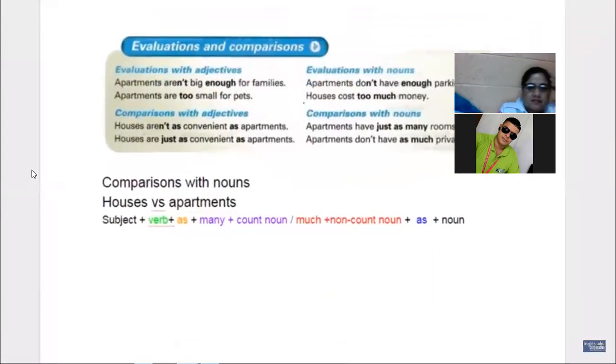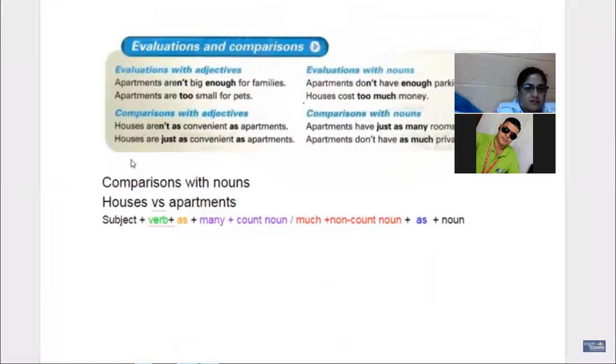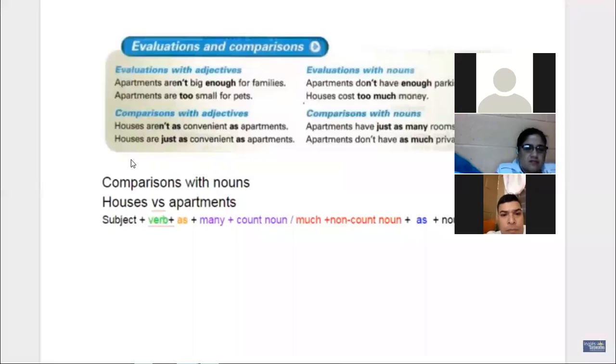What I would like to do now is show you how to make comparisons, but this time with nouns. And what do I mean by nouns? Well, when we talk about nouns in the context of comparing houses and apartments, we can think of things like rooms, privacy, bedrooms, bathrooms, kitchens, anything that has to do with what's inside of a house or outside of a house. Those are nouns, if you will.